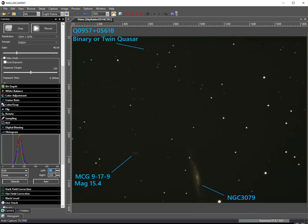Out of the field of view. I'm trying to picture where these other galaxies are. There's the MCG. And there's the quasar. Between the MCG and the quasar, two stars. The one at the bottom is showing up nicely.